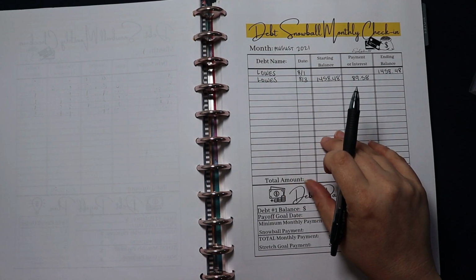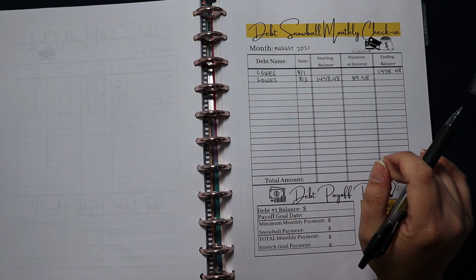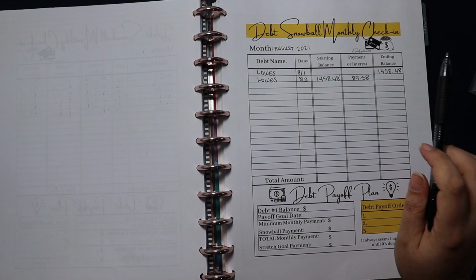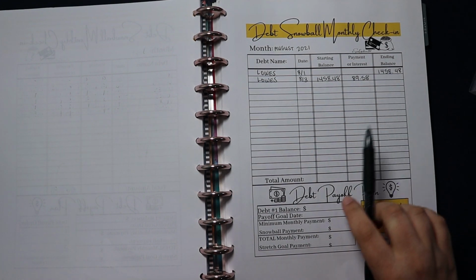Now this Lowe's card currently is on a no interest promotion until February of 2022. So there's no interest. All of the payments go directly to the principal. So that makes the math a lot easier, right?